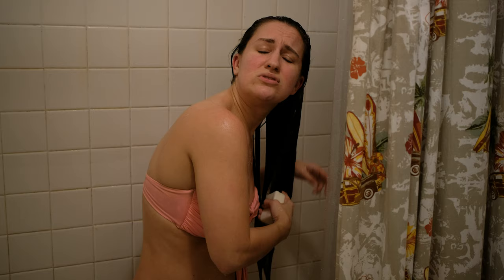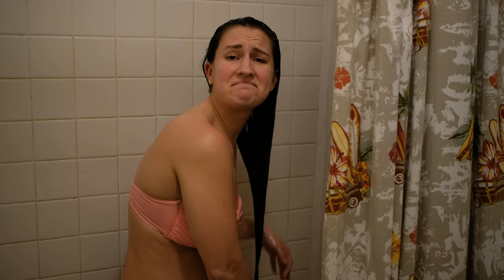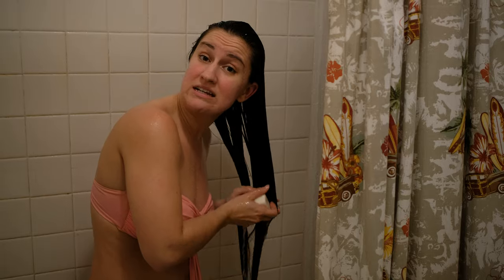Making a mess on my floor. All the hair that I'm losing. Okay, ow.